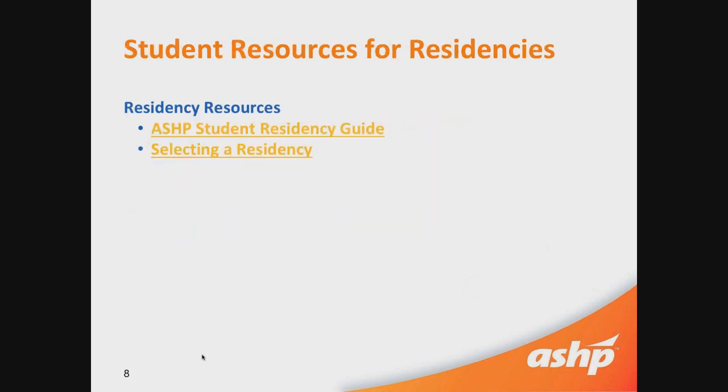So we're very excited to share some of the student resources that are available for residencies, and those residency resources are available through the slide set. So 2 links for you to review if you've not already. One of those is the ASHP Student Residency Guide, and that's a great resource, quite a comprehensive list of items that are in that residency guide, everything from a pharmacy residency, things like why should I do a residency, interview skills packet, even a glossary of terms. If you've heard several terms and are trying to figure out what those terms mean, the glossary is available.